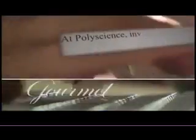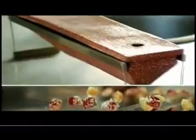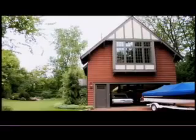At PolyScience, inventor Philip Preston dreams up all kinds of high-tech gadgetry. But it's his passion for futuristic kitchen gear that has captured the attention of America's top chefs, like Grant Atkins and Chicago's Alinea. With a wide array of cutting-edge products, Preston is helping to transform the kitchen for the 21st century. Even at home, you'll find Preston testing and fine-tuning prototypes of the culinary future.